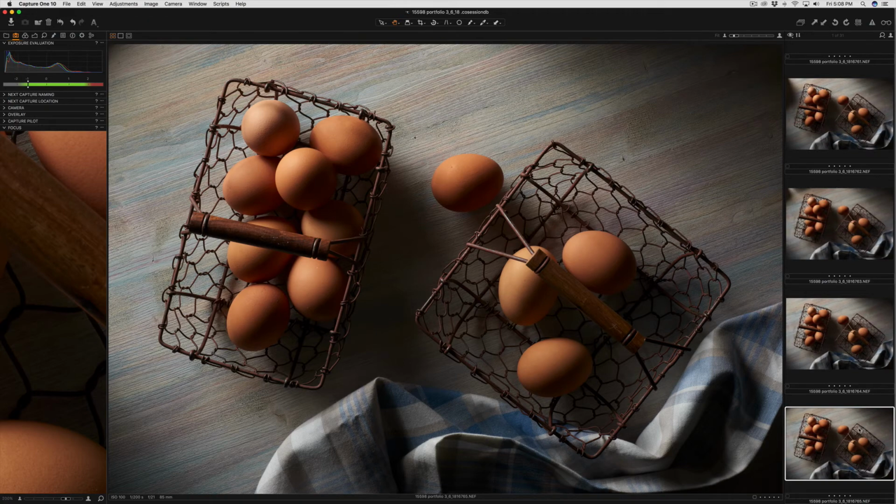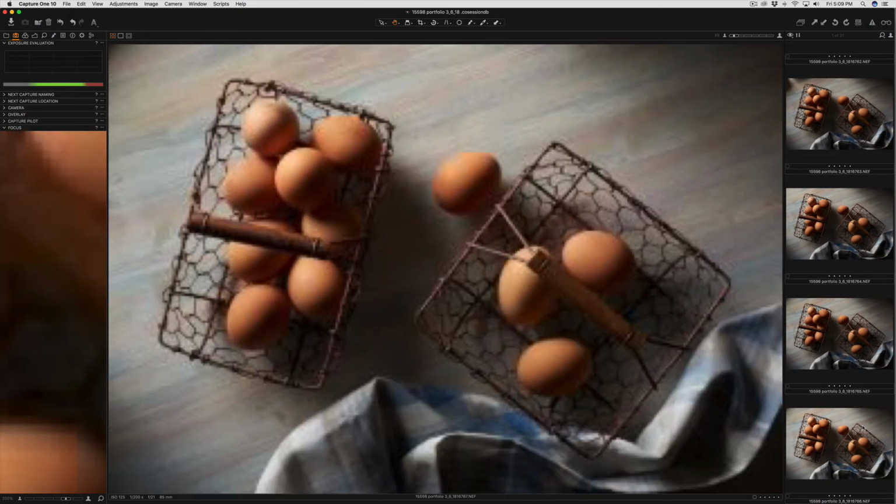Maybe I'm doing it wrong, and maybe one of you guys can tell me what I'm doing wrong in the comment section or something, but I can never pull that off. I'll do a layer of levels, and I'll drop the midtones down, and then I'll burn through to it, and it just, I don't know. I'd rather do it in camera.